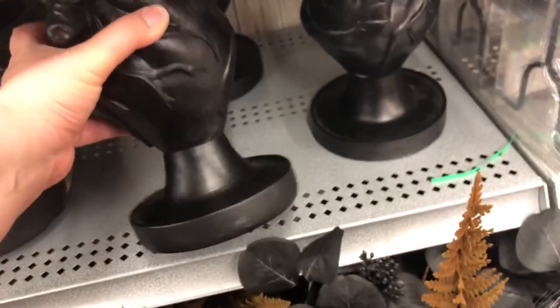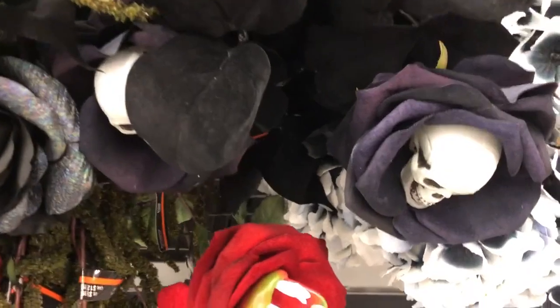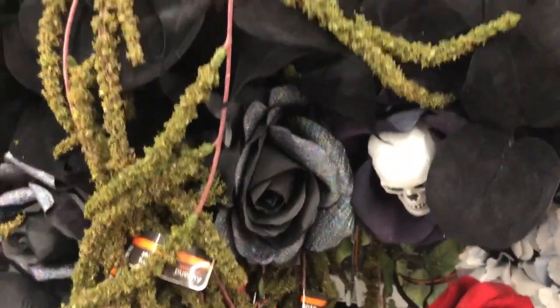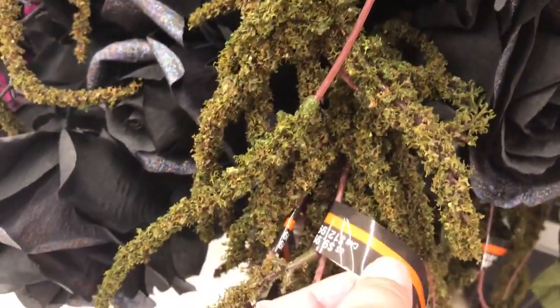$26.99 Canada. I couldn't see the US price. Well, I could at the time. I've just forgotten it. We got some little skull flowers and little Venus flytrap people eaters. Looks like 10 bucks. Oh, that's cool.